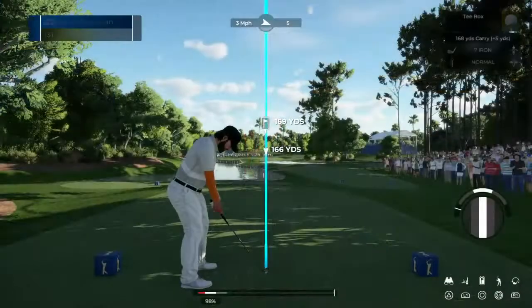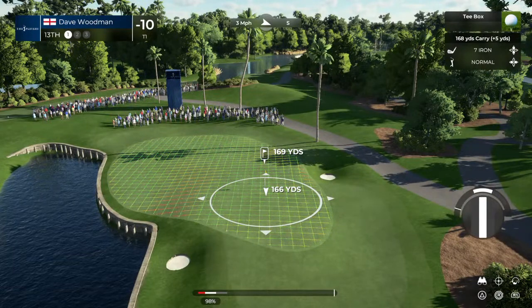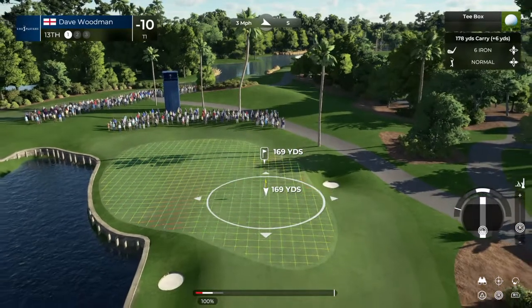Teeing off here on the 13th hole. So many different levels to this green. On the par 3, playing 181 yards. You can get it close. You can even make a hole-in-one, but watch out. If you hit in the wrong spot on the green, it'll be difficult to two-putt from there.